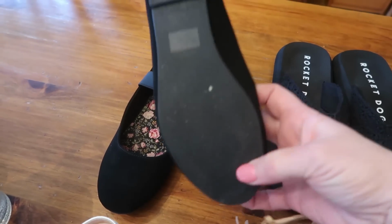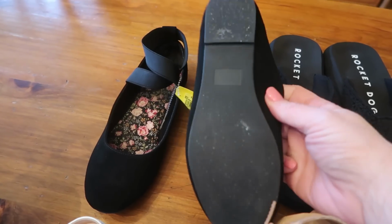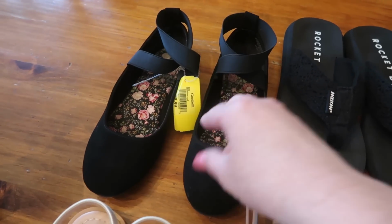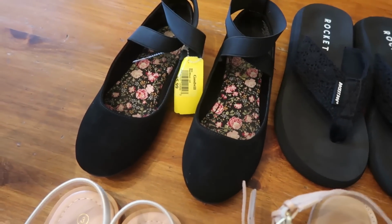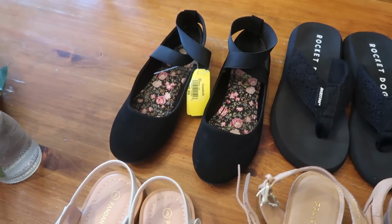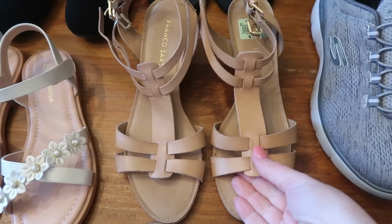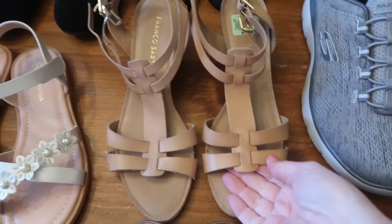I think this is from her trying them on and walking around the store a little bit. There's like no wear on the bottom. They're exactly the same shoes. So those are totally still in style even, considering that they still have them in the store. So we were very, very happy about that. I've been looking for a pair of sandals that are just like this neutral color.